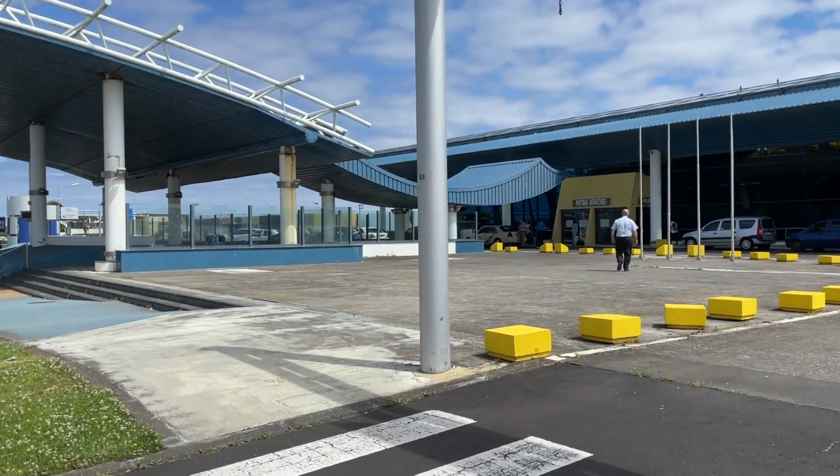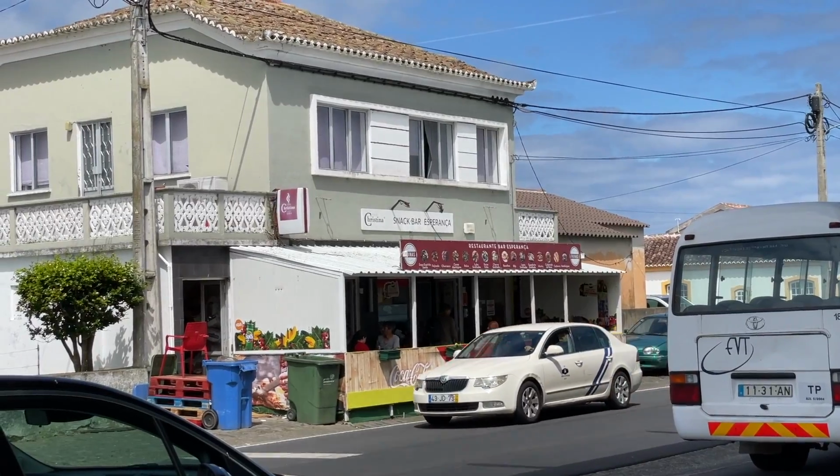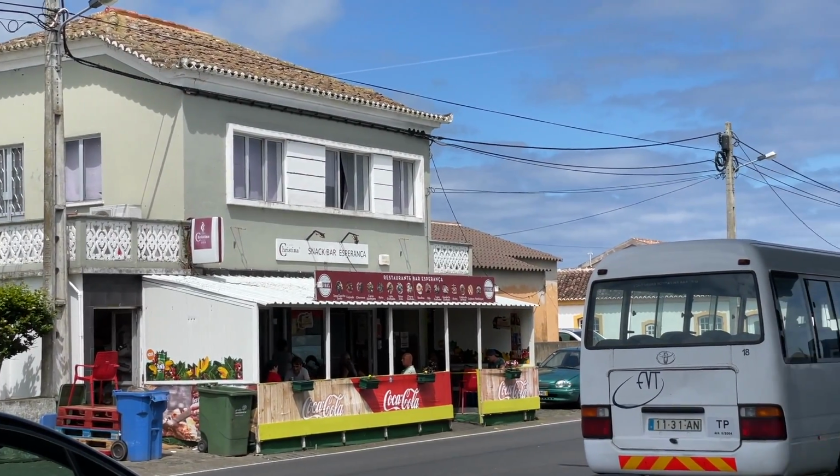Now, I will show you that there is a restaurant in the airport before and after security, but in addition to that, there's also the snack bar right across the street from the airport. And while I didn't have time to eat there this time, it did look like it had some good offerings. So in the future, if I'm ever back here, I definitely would go check that out.